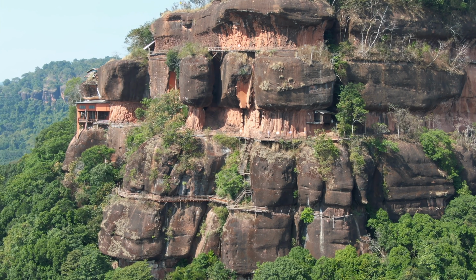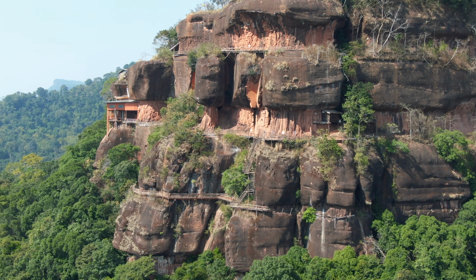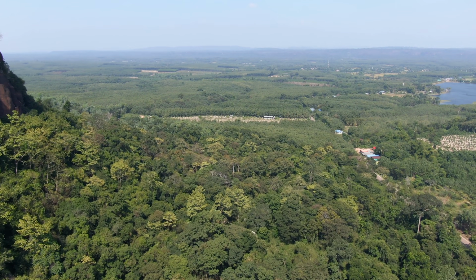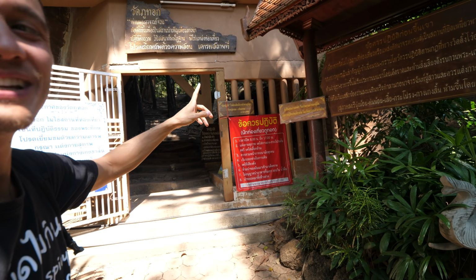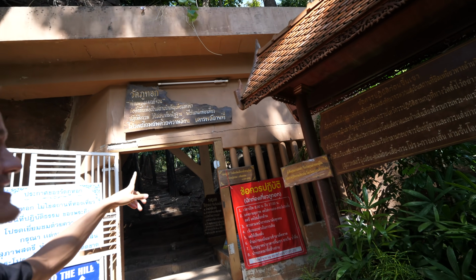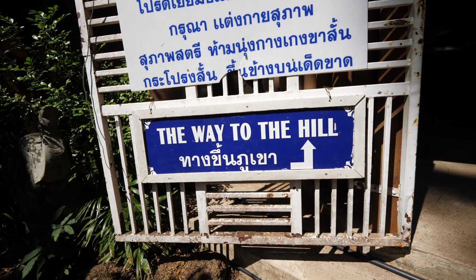You arrive here and Bueng Kan, it's a heavily forested province in Thailand. And this compound, the grounds are so breezy, so many big trees. The entrance to the trail, to the mountain, to the temple is right here. And immediately it's just gonna start going up. This is the way to the hill.